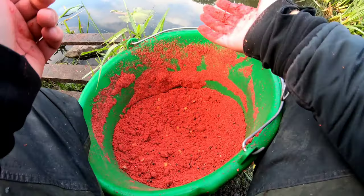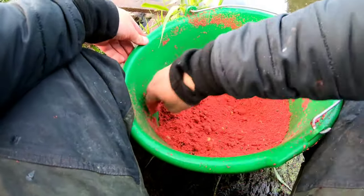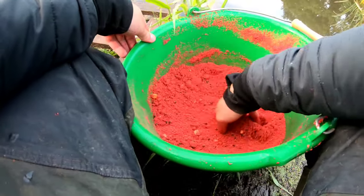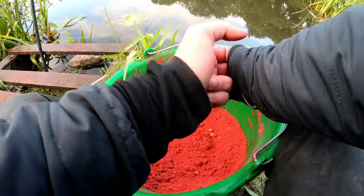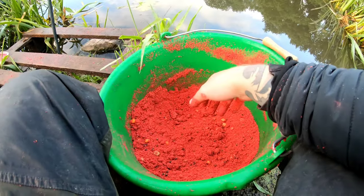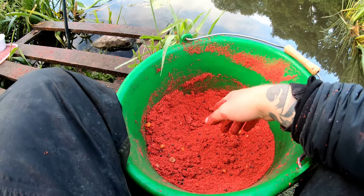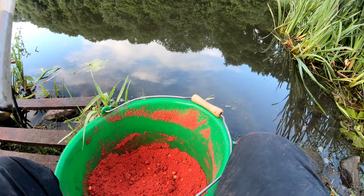Just to give you a closer look then at the bait that I've put together for this morning. So, as I said, I'm by no means an expert when it comes to this sort of fishing. I don't know, I'm getting a bite on my sweetcorn. Yep, and we're into another tench by the looks of it.